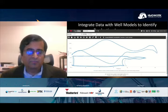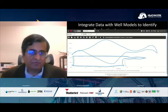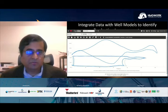Now, the built-in well models, which are tuned automatically, will help you to quickly analyze what's happening with your well. This is an example of a rod lift well. A similar example for a gas lifted well.